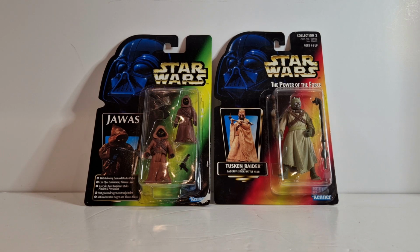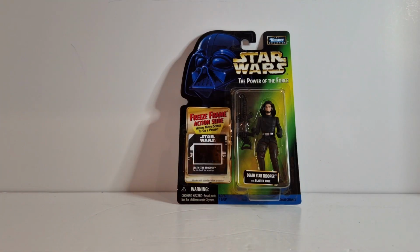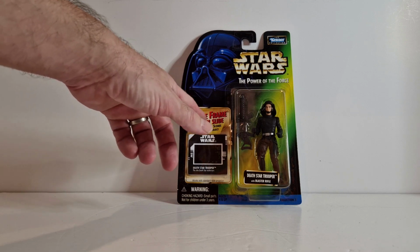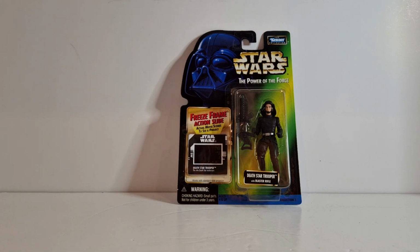Let me get the last figure from the first original Kenner 12, and let's have a little look-ski. Okay, so here we have the Death Star Trooper, as they decided to name him, and he was released as part of Wave 19 in the second quarter of 1998. I'm sorry I couldn't be more specific. It just says second quarter of 1998, and this is a green card here, and it's got the freeze frame action slide on there, so that's not too bad.